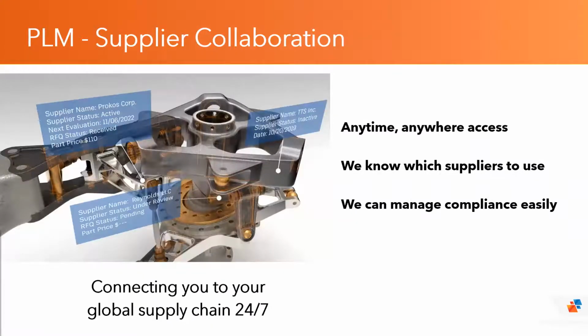All right, supplier collaboration. PLM provides anytime, anywhere access to all that information your extended team needs for quoting, procurement, and supplier management. Rather than relying on age-old tribal knowledge or digging through emails for preferred or approved suppliers, you can find all that up-to-date information, again, in that centralized system when you need it.